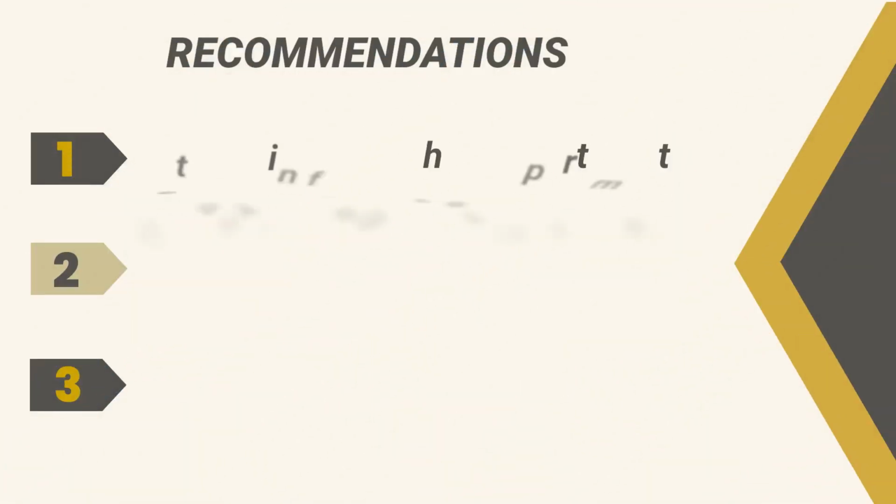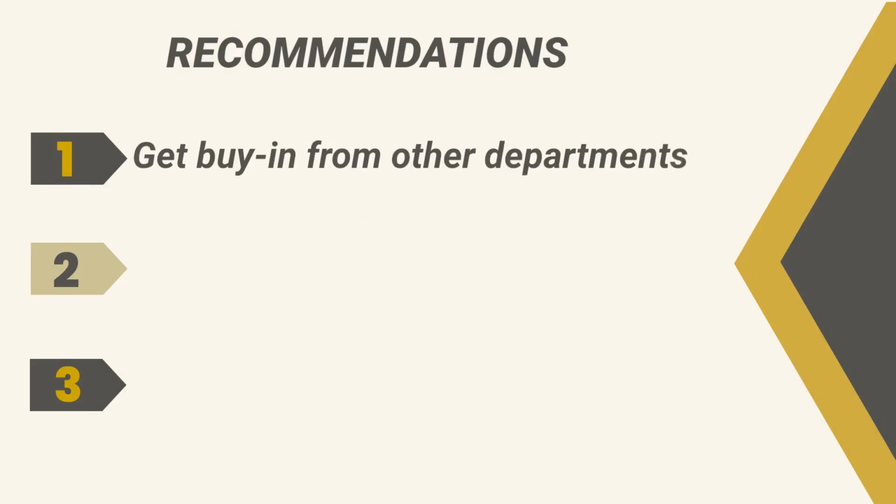The number one thing, which you kind of alluded to earlier, is to get buy-in from other people within the organization before you even try to do this. If you don't have buy-in from product, you're never going to get the data you need. If you don't have buy-in from sales, or whoever your go-to-market leadership is, you're never going to have the sway you need to get everyone rowing in the same direction.